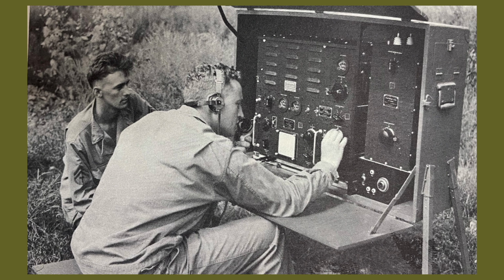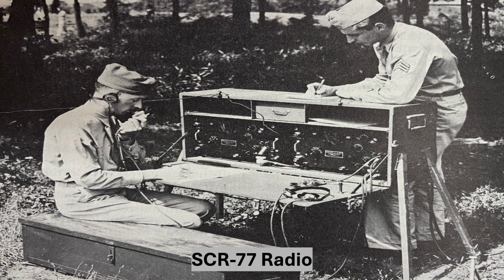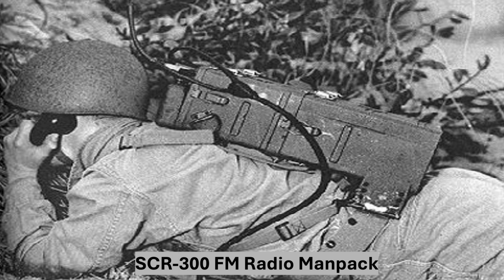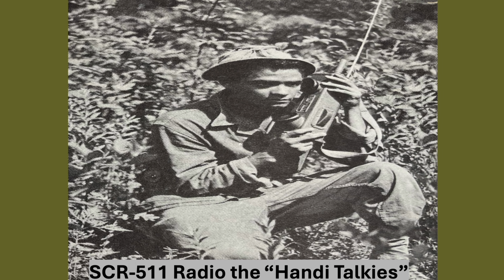Signal Corps radios, designated as SCR, were vastly different in development as the war moved along. Early models included a crank generator to power and were larger console types. Radios progressed to be able to be mounted in vehicles and used simultaneously during transport. They moved along to man-pack conversions that had shoulder straps and were carried similar to a backpack. The most influential were the handy-talkies.